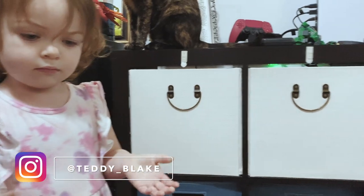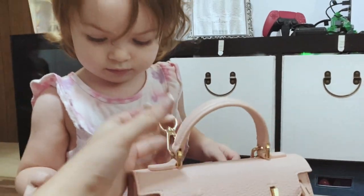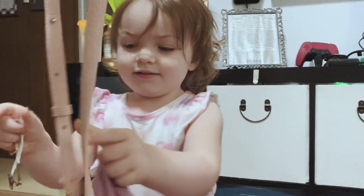I have this pink one, and I also have, that's mine. No, mine. Oh no, it's my card. That's my money. No, mine. Here, you can use the purse again. Do you want to use the purse? Here you go.